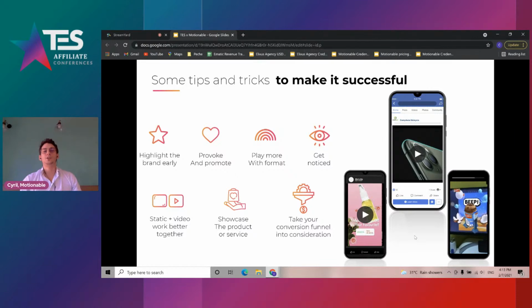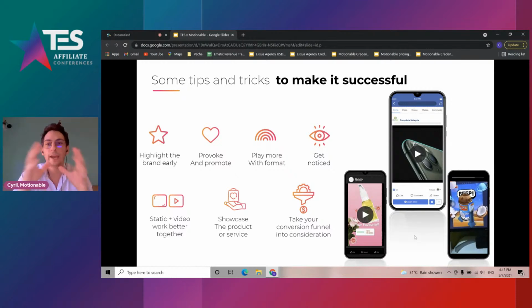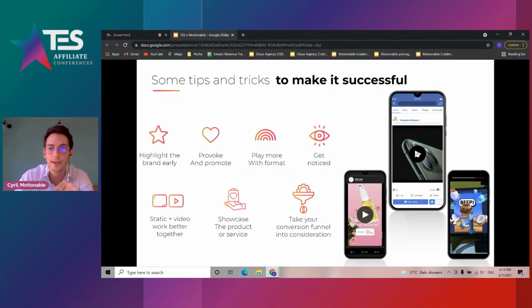The first thing is how to showcase your brand and product. And this is especially relevant for short formats. And this is this one, right? So again, it's about getting your brand in extremely fast, so in the first 2 seconds, and getting your product as the star here.